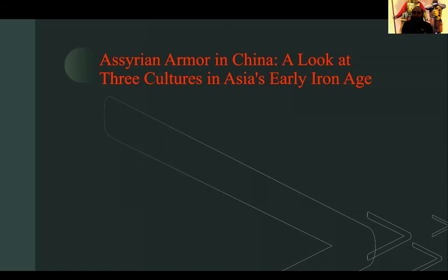What was interesting about this type of scale armor that was found in Western China was that it was discovered that it didn't originate in China at all. Using dendrochronology and various other types of dating, they found it originated in Mesopotamia rather than China, several thousand miles west of China. Now, the questions of how this happened will be covered in this video, specifically involving three different cultures at the time. So, what were these cultures?